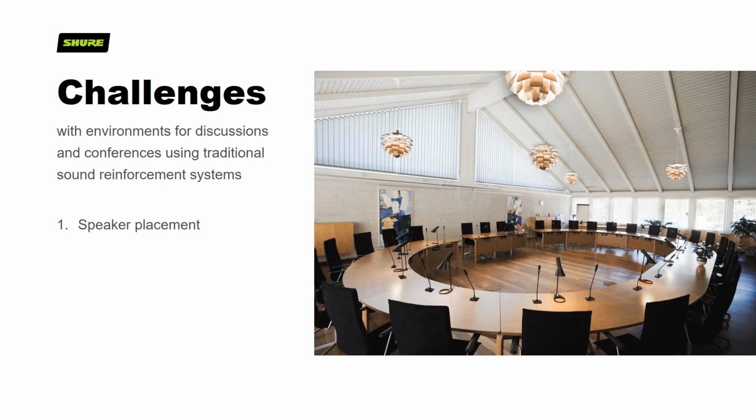Yeah, here are some specific challenges with environments for discussion conferences if they were done with conventional sound reinforcement systems. Speaker placement, for example. Look at that image here. If speakers were distributed alongside the walls, they would actually face towards the microphone capsules and reduce gain before feedback for the overall system. Certainly suboptimal.